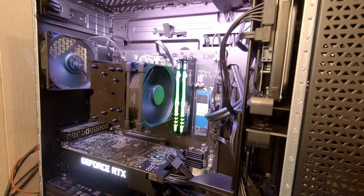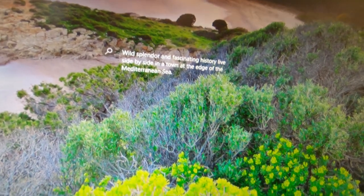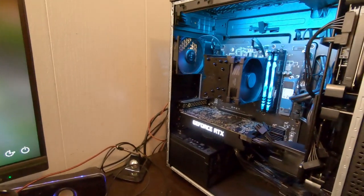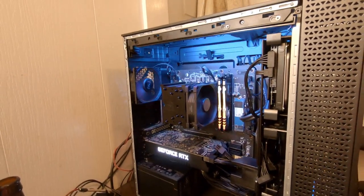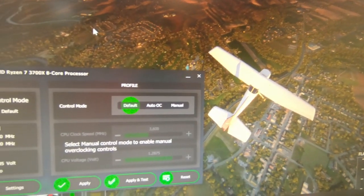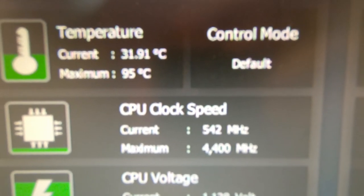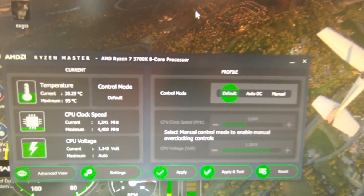Alright, we got a BIOS, we got an Omen. We don't have a BIOS, we just have the Omen screen. Alright, let's see what we're getting here. Okay. Oh yeah, I had to move everything. So alright, so it starts up. So this is great. Wow. I've never seen this below like 38 before. So that's insane. Oh, that is wonderful.